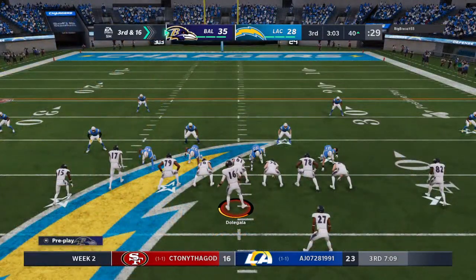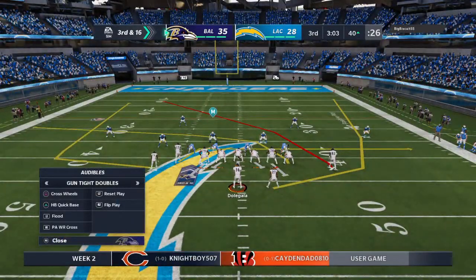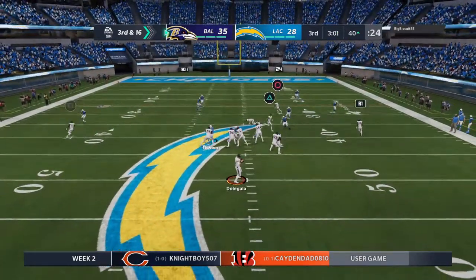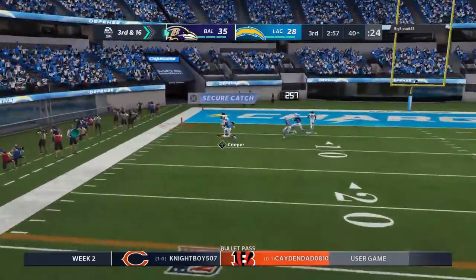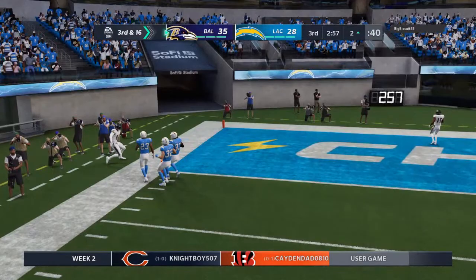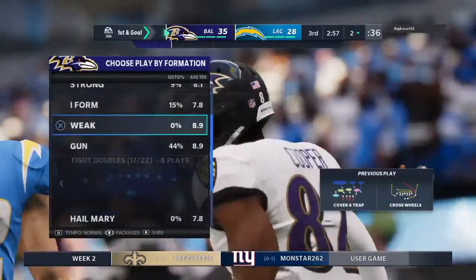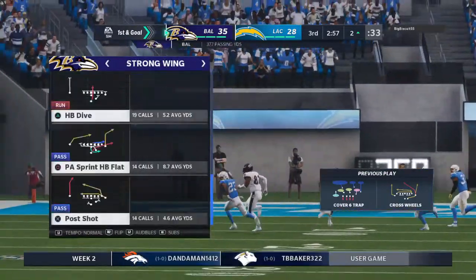An incomplete pass on that last play, and that means they'll need to come up with something here on third down. Out of the gun, they'll look to throw. Looking deep in the direction of Cooper. That's going to be caught. And all the way to the 2-yard line there before crossing over out of bounds. They're able to convert on third down, and that sets up a 1st and goal.